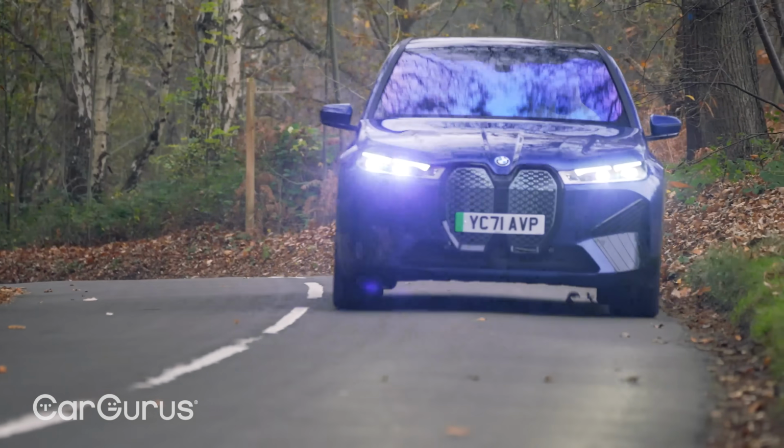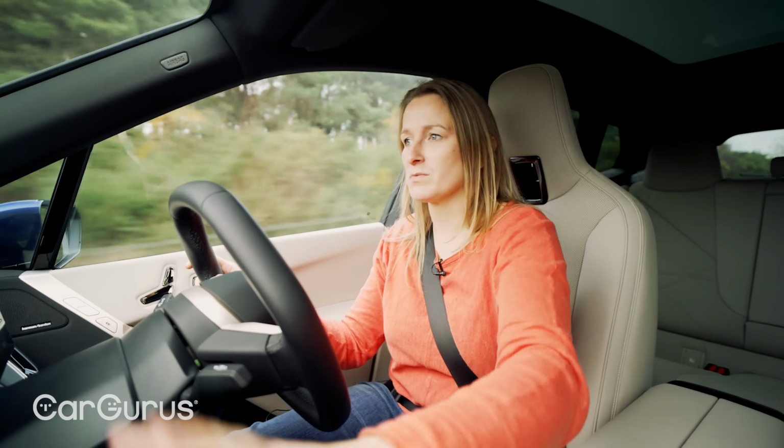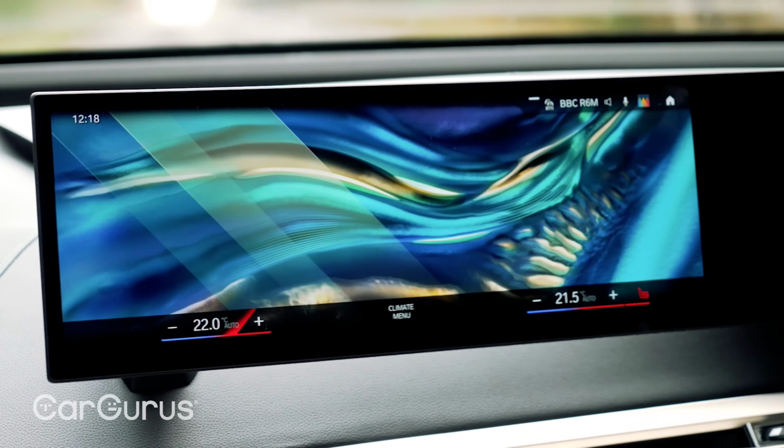I really like the fact that this system, going back to the 8th gen iDrive, if you choose your different modes, then the screen defaults to just a really nice background picture, so it becomes more of a kind of art installation rather than a touchscreen system. I think it's quite smart.